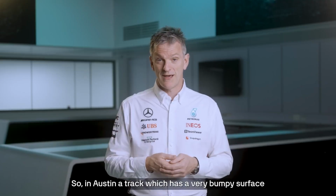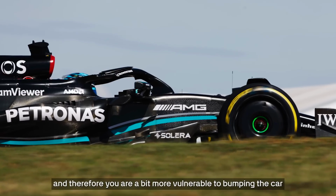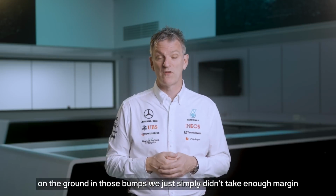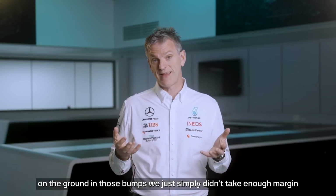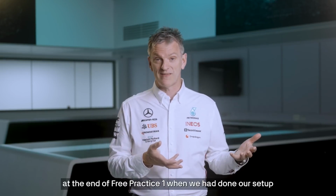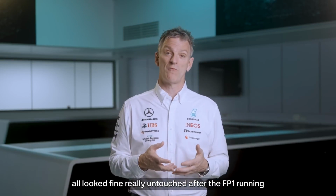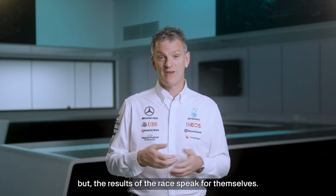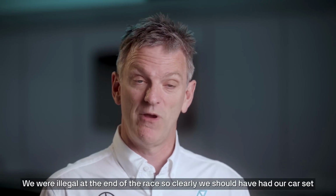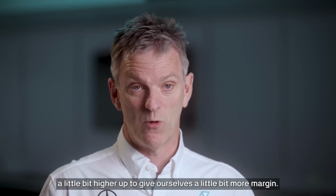So in Austin, a track which has a very bumpy surface, and therefore you're a bit more vulnerable to bumping the car on the ground in those bumps, we just simply didn't take enough margin. At the end of free practice 1, when we'd done our setup, we checked the plank, all looked fine, really untouched after that free practice 1 running, but the results of the race speak for themselves. We were illegal at the end of the race, and clearly we should have had our car set a little bit higher up to give ourselves just a little bit more margin.